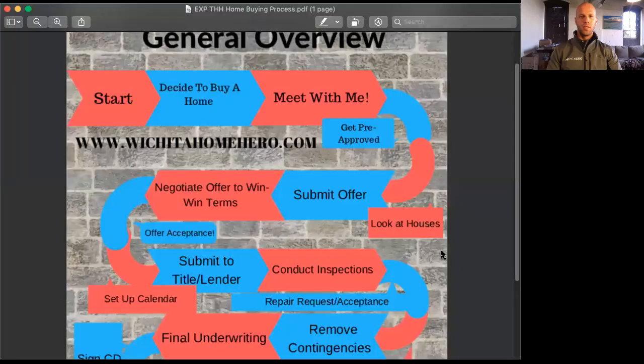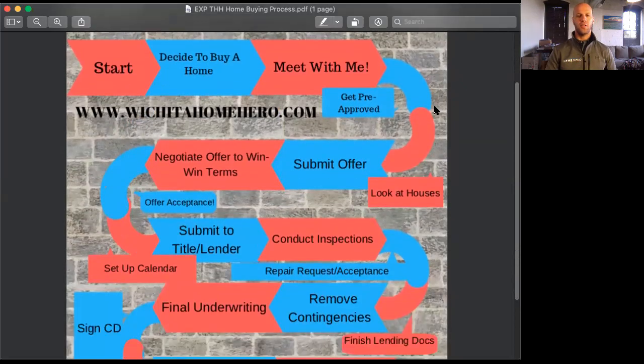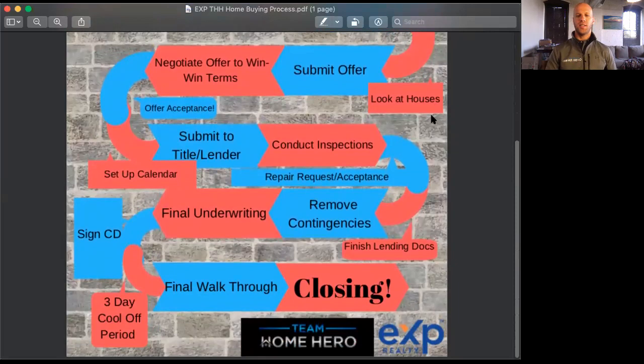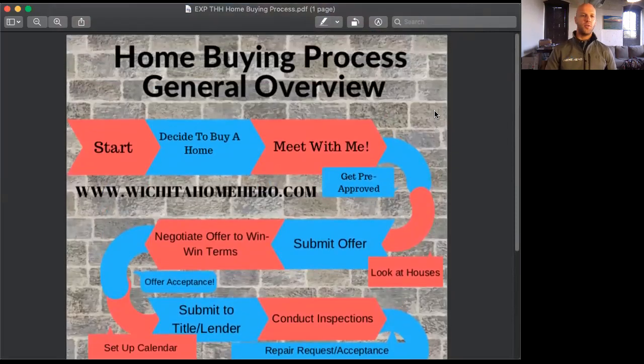I'll start sharing my screen and bring up this infographic. This gives you an idea of the general home buying process overview. This obviously doesn't cover everything in detail, but it at least gives you a pretty good idea of what it takes to buy a house here in Wichita, Kansas. As you can see, there's a little roadmap we'll follow here. I'll give you as much value and insight into how this works so that you can be more prepared for buying a house here in Wichita, Kansas.